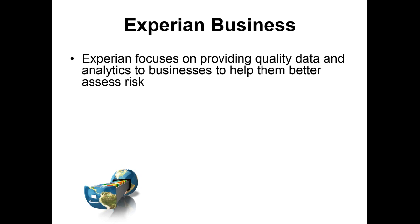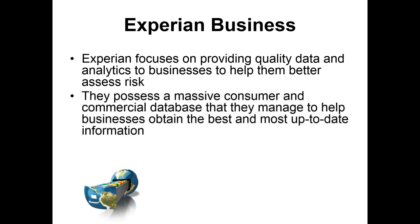Is this a massively big successful company? Is this somebody that's just a startup? Is this somebody that's established but has never even taken the time to build their corporate credit? This information is readily available. So Experian's main goal in the business credit world is to provide information to those issuing credit or making decisions based on this actual credit information to help them better assess risk.